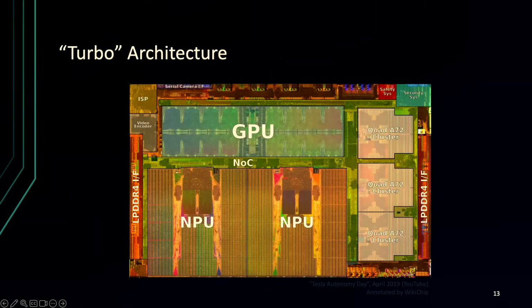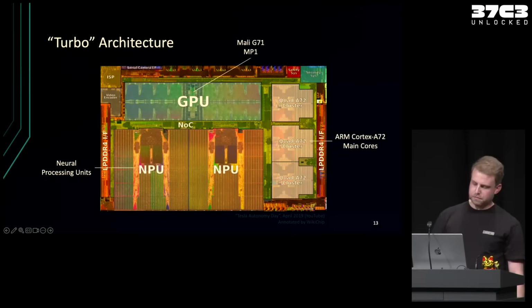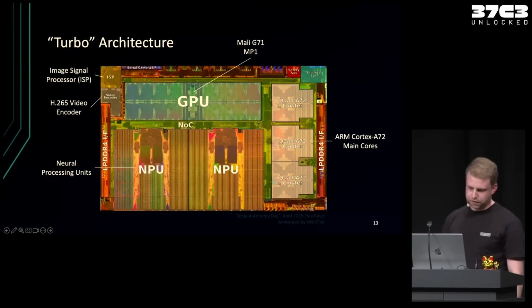Okay, so this is a die shot of the Tesla full self-driving chip. It's called Turbo, and it's fabricated by Samsung in their 40-nanometer process. They have 12 ARMv8 cores. They are grouped into 3 clusters, and they run the main operating system. Then they have 2 neural processing units that handle all the machine learning tasks, and on top of it, you can see a GPU, an image signal processor, and a video encoder that they use for their vision system.